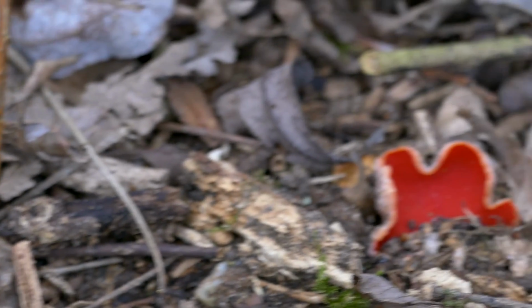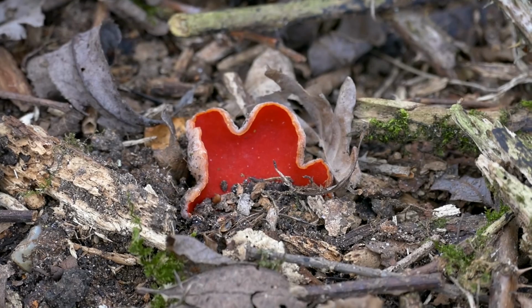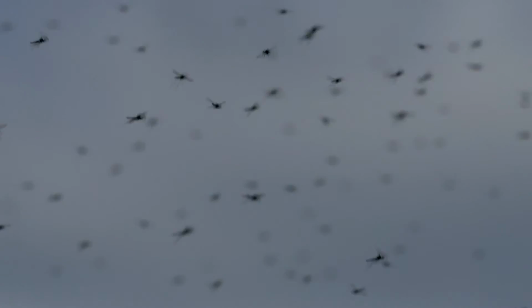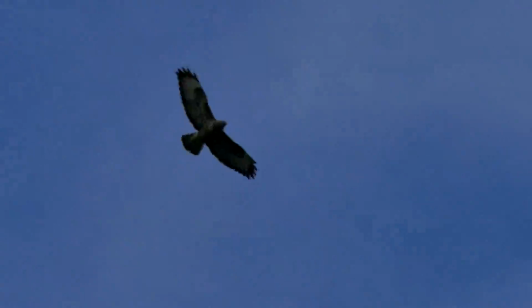I'm just getting out of the hide. This is a strange fungus. I think it's actually called orange peel fungus for obvious reasons. A lot of midges about today. The air is full of them along this path. And we've got a buzzard just wheeling overhead.